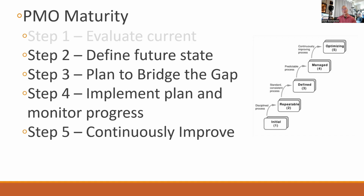quote unquote, but just for over explanation standpoint, SMART obviously refers to specific, measurable, actionable, reasonable, and timely. You want to make sure that all of your goals for building or maturing your PMO are just that. They're SMART goals that help you mature either a framework or the governance or the templates or the software or the people to achieve the next level.